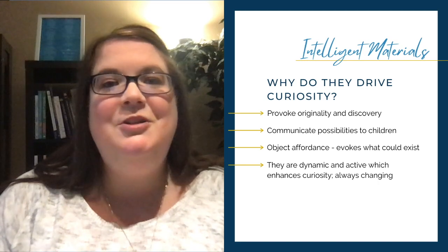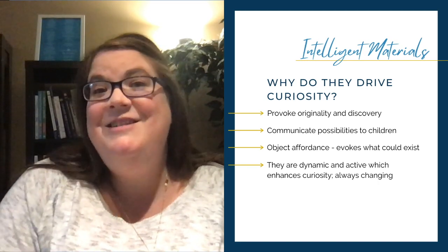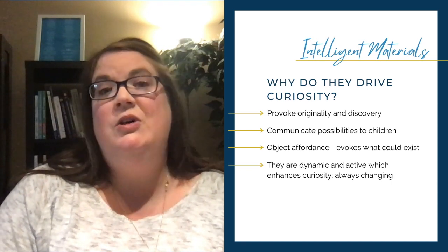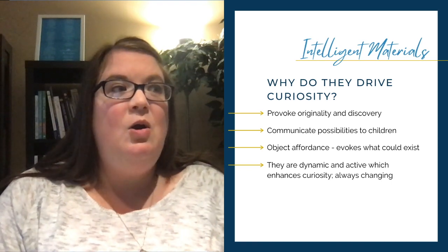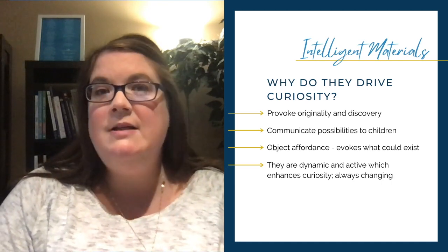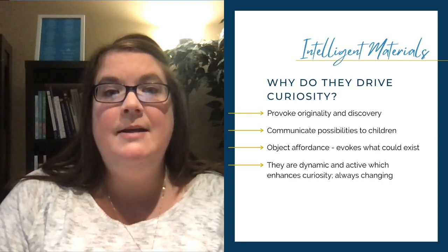So why do they drive curiosity? Well, they provoke originality and discovery. It's about thinking about what the materials could do. It's about seeing beyond what they might be typically used for, being open to that. That's deeply connected to your own mindset as an educator as well.